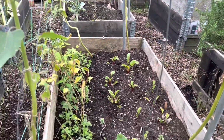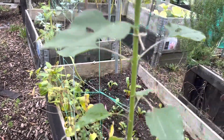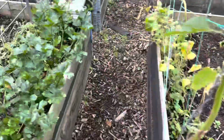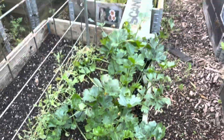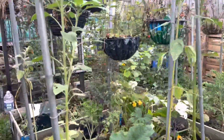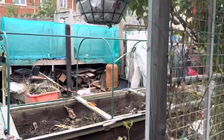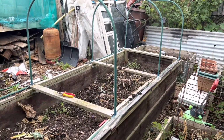So this side, they're the climbing beans, not climbed. A few beetroot what I put in the other day. They're doing all right. Celeriac isn't doing much. And then we're back here. Right, I'm going to tackle this bed, give it a tickle over, get some beetroot sown. See you in a bit.